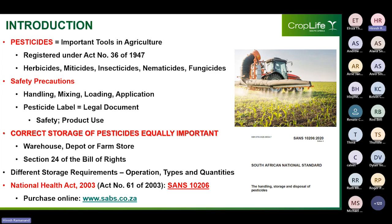Depending on your operation and the types and quantities of pesticide stores, there will be different storage requirements. Now, the handling, storage, and disposal of pesticides at the business and farm level is covered in the South African National Standards, SANS 10206, published by the South African Bureau of Standards, SABS. This SANS document is referenced in the National Act, Act number 61 of 2003, and deals with all relevant legal requirements in a reader-friendly context.